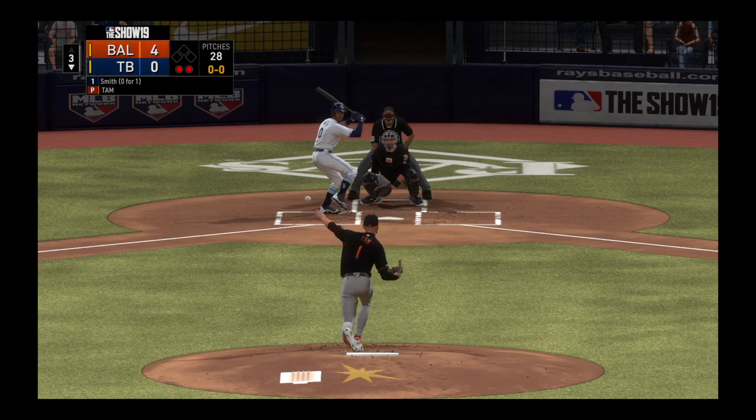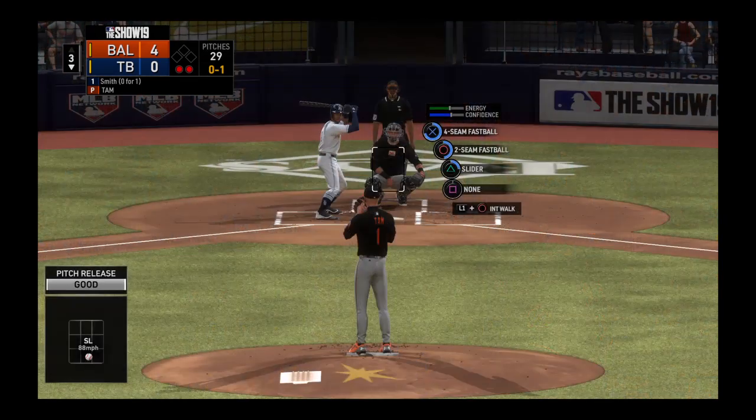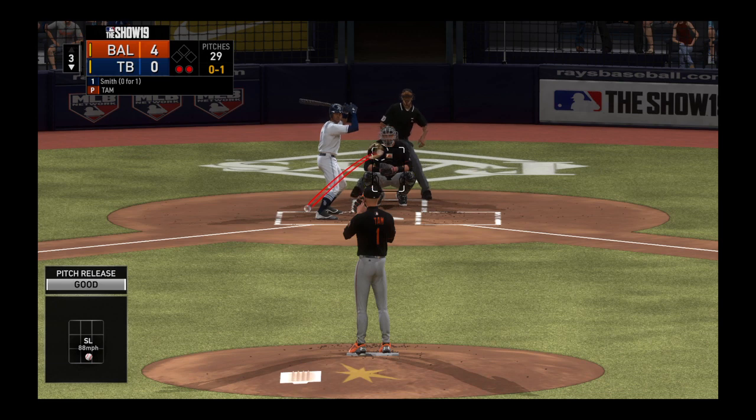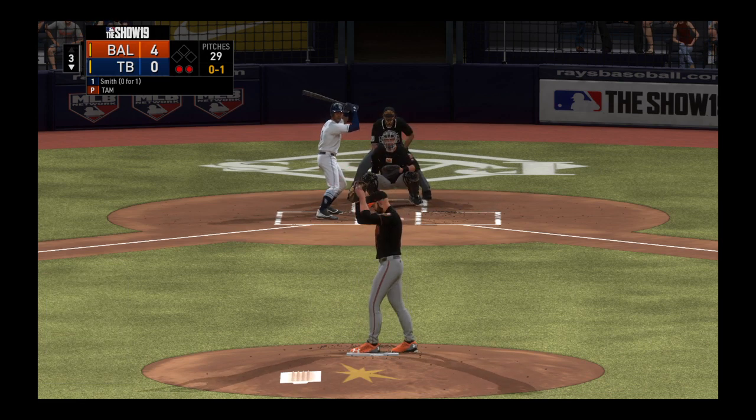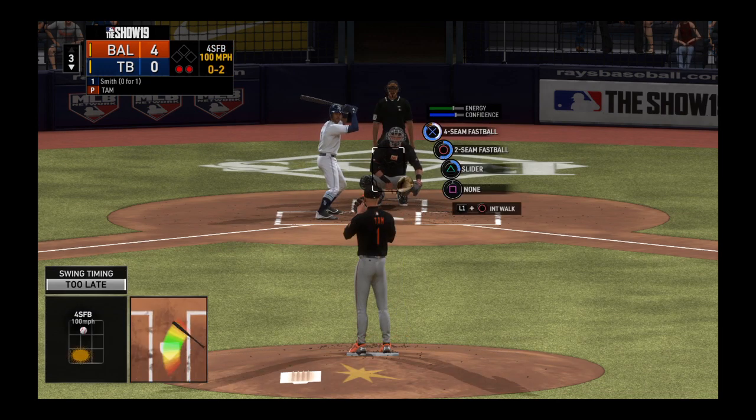Malik Smith the next to hit. He takes a look at a slider here that finds the zone for strike one. First time up, he went down looking. Here's a late swing and a miss, strike two.